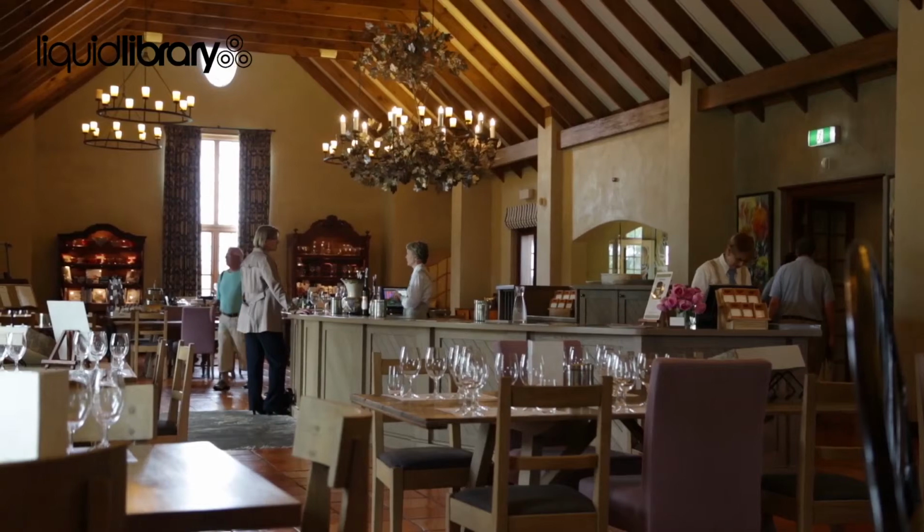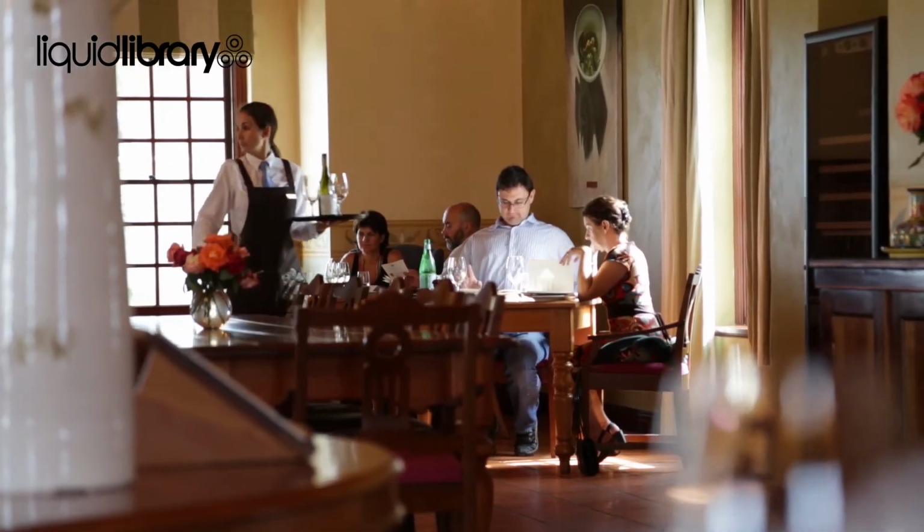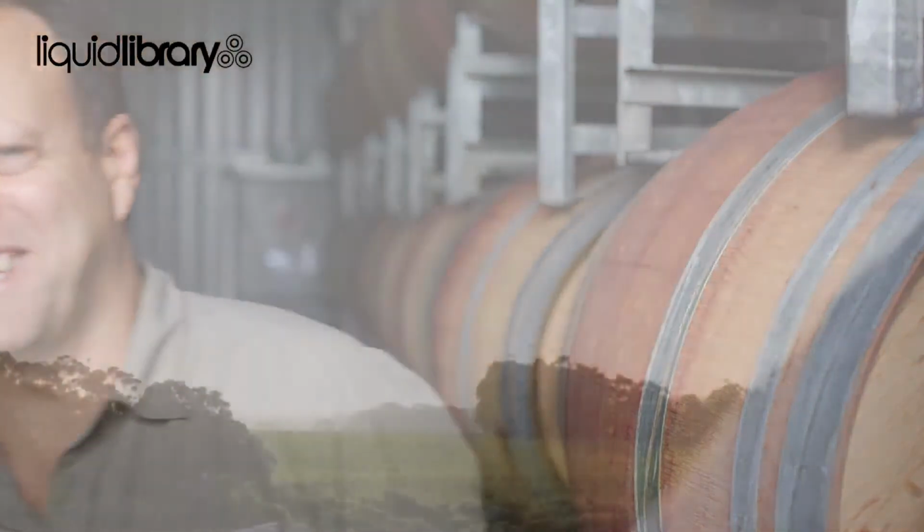Voyager Estate has an amazing cellar door facility with a beautiful restaurant, and there's a fantastic tasting room, also with a private tasting room where visitors can come and enjoy the wines and savour the fruits of our labours.